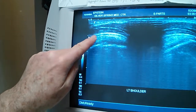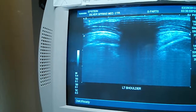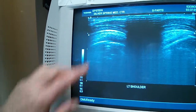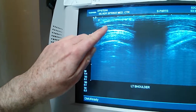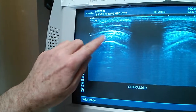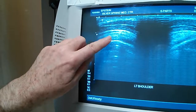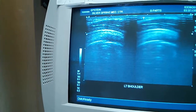This space here is a potential space called a bursa. When a bursa is inflamed, it's called bursitis. So I have bursitis? You have bursitis, resulting from the injury, or a reaction to the injury. That's annoying. This is your deltoid muscle. The bursa allows these two muscles to slide over each other. Oh, look at that. That's pretty cool. So it looks pretty good to me.